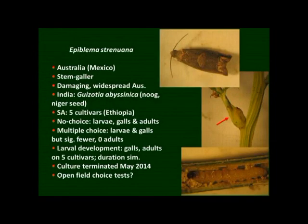Another agent that we've considered is a stem-galling moth. It's very damaging.